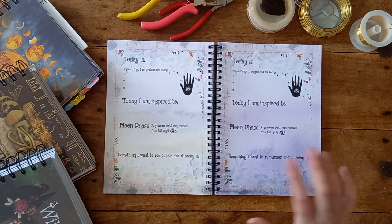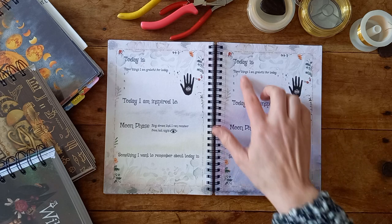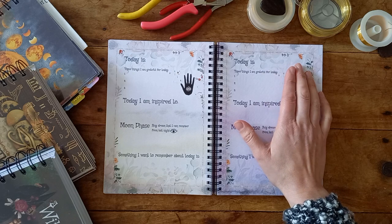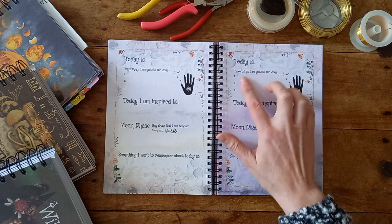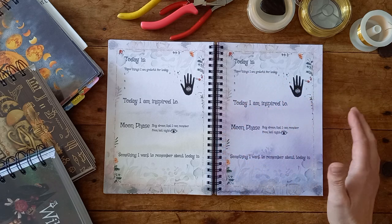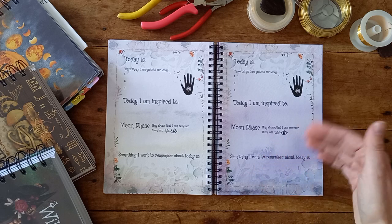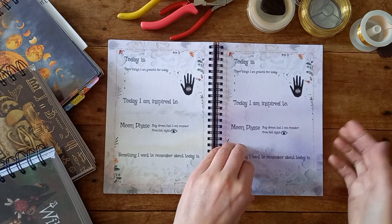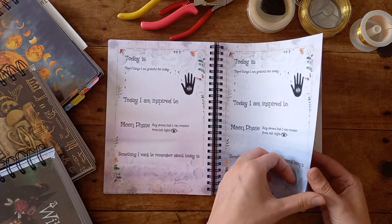And then this is quite nice. So this wouldn't be a daily thing, but every so often you might choose to write in here. So if you're feeling inspired, you put today is, whatever it is, birthday, special occasion, or just any random day of the week. Three things I'm grateful for today. Today, what you're feeling inspired to do, the moon phase that we've got going on, and something you want to remember about today. I personally am thinking this would be for special occasions, high days, birthdays, anniversaries, holidays, May days, Beltane, Christmas, all those sorts of things. And you get a few pages to do that in.